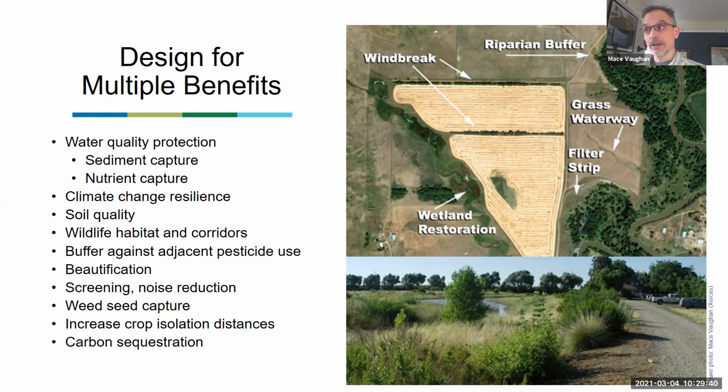Maybe you're focused on soil quality. Maybe you're focused on wildlife habitat and corridors or buffers against adjacent pesticide use. As urbanization and suburbanization expands, there's more and more farming coming up against subdivisions and building. So can we use practices that help create visual barriers and beautify landscapes, like gorgeous hedgerows that provide a nice visual buffer between farming and building infrastructure, something that's pretty and good for wildlife and pollinators all at the same time?